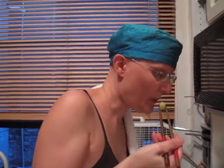Nothing wrong with Martha Stewart, except she can make you spend a whole day doing a butternut squash soup, which is like a 20-minute job. Just saying. See how this is going?